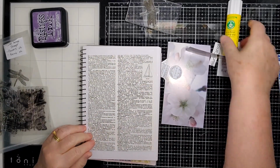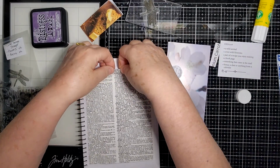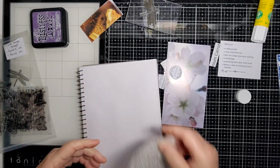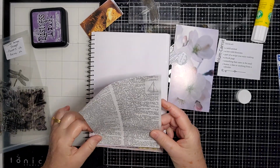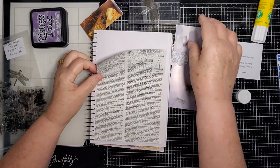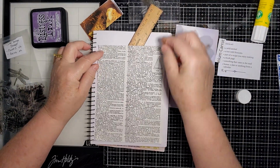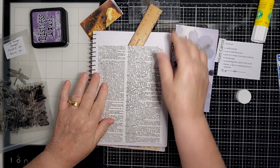Oh, do you know what I did? I forgot to leave a spot, so we'll put that down a bit further, like I normally do. I normally leave a spot for the prompts, so I'm just going to stick it down a little bit and leave a, what, Kay? Leave a ruler at the top there to keep it up. So I don't want to stick that down.